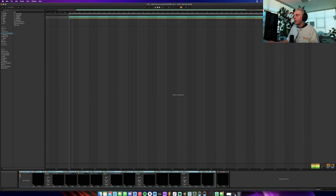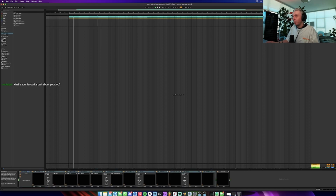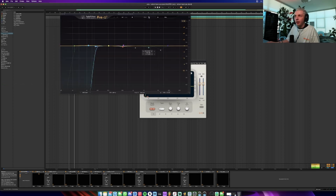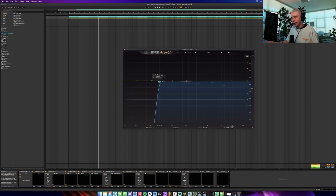Here goes the mastering chain. And this mastering chain is a little bit complicated. So what we have here, first of all, is the Renaissance equalizer, just to cut out all of the lows below 26 Hertz. Then we have the EQ, basically killing all the sides at 90 Hertz.